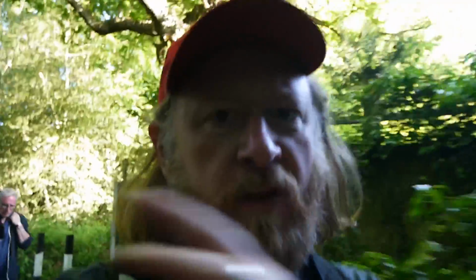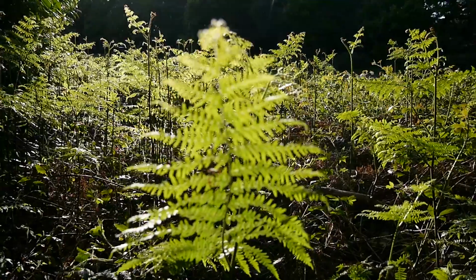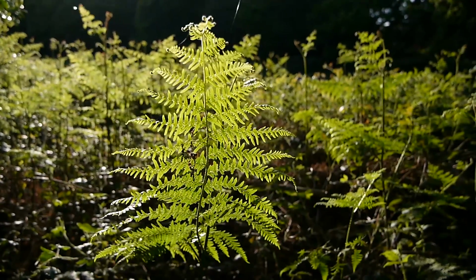It's all getting a little bit too easy. We've come a little bit too far south. We found ourselves on the other side of the ridge. 7 o'clock now. 20 miles at least. We're going to find the source of this river.